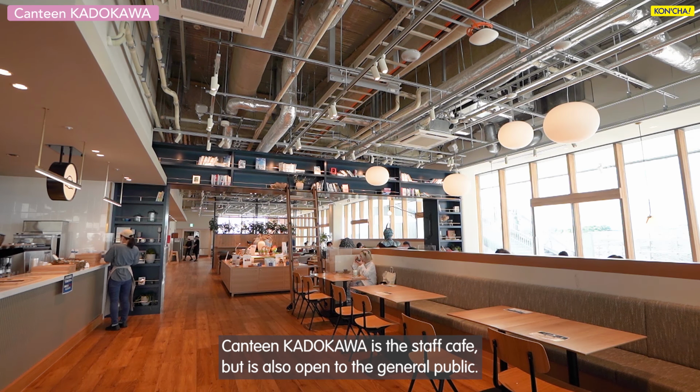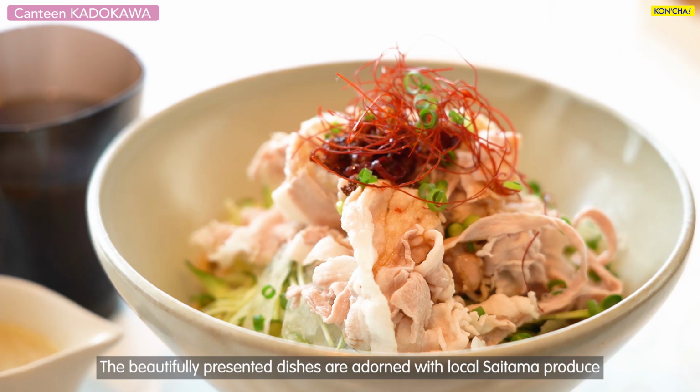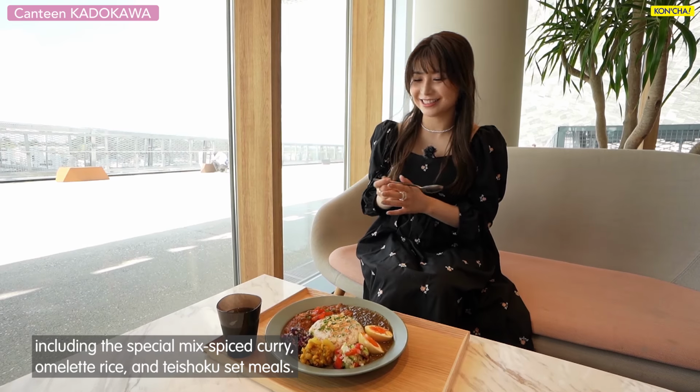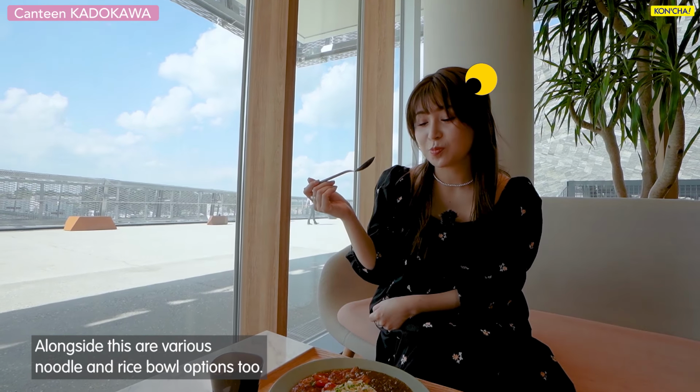15, Kadokawa is a staff cafe, but is also open to the general public. The beautifully presented dishes are adorned with local Saitama produce, including the special mixed spice curry, omelette rice, and teishoku set meals. Alongside this are various noodle and rice bowl options too. Oishii!